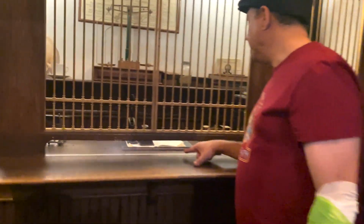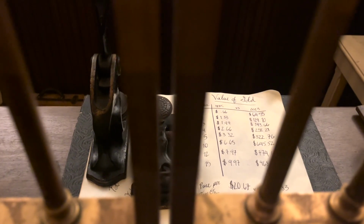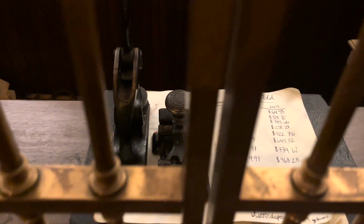Give me money. We had this chair when I was growing up. We have this chair. Yep. I don't know if it came from the Oregon Trail, but I think it's a romantic story to think it does. Value of gold. Oh, yeah. That's cool. Wow, that is neat.